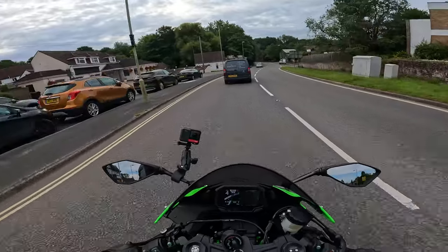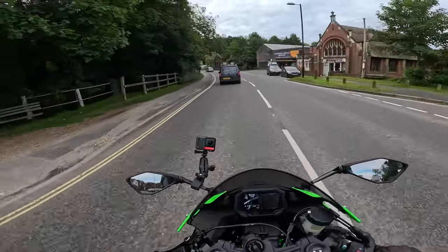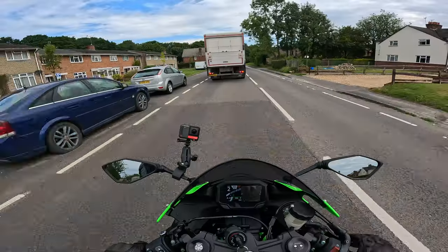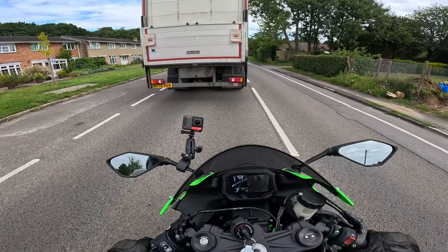Just going through the box there in town, it's seamless gear changes, and the engine's just so refined, there's nothing coming through the bike. It just feels really nice, and it's so flexible, just getting used to the riding position. Yeah, it's good. It's not too extreme.